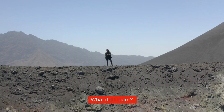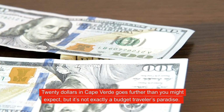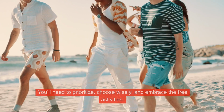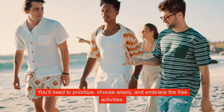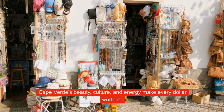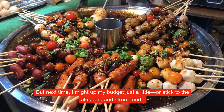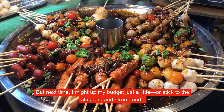What did I learn? $20 in Cape Verde goes further than you might expect, but it's not exactly a budget traveler's paradise. You'll need to prioritize, choose wisely, and embrace the free activities. Cape Verde's beauty, culture, and energy make every dollar worth it. But next time, I might up my budget just a little, or stick to the alugas and street food.